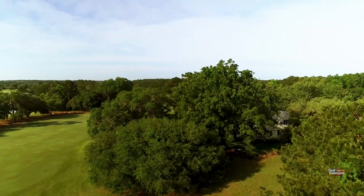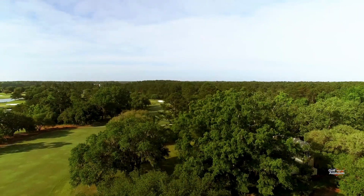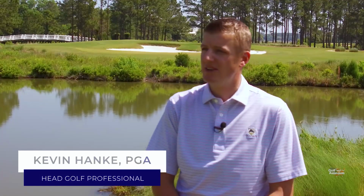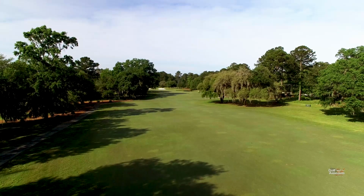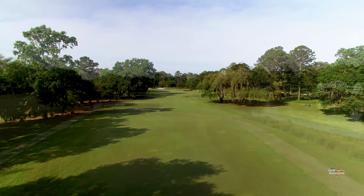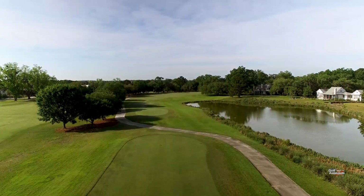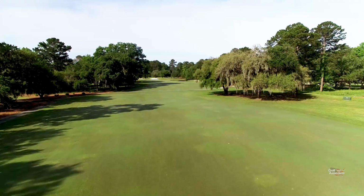Now the very big hitters can knock off quite a bit of distance by taking their drive over the trees down the right-hand corner. Yes, we do have some players that do that, and that'll leave you about a 210-yard shot into that green. And for those golfers playing it as a three-shot par five, your distance off the tee will determine just how difficult your layup shot will be.